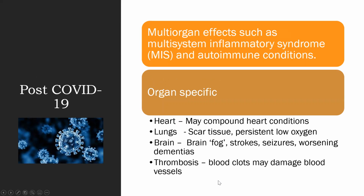Other effects are called multi-organ effects. And one is called the multi-system inflammatory syndrome. And others are classified as autoimmune. So organ-specific effects could include, for instance, the heart. We know that the virus has affected the myocytes or the heart muscle directly. But if we have a compromised heart or lung system, and somebody already has a condition of heart failure, for instance, they may never get back to their baseline of heart failure. So their heart failure, in essence, is worse than before.